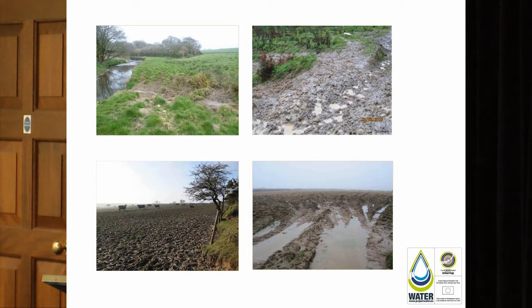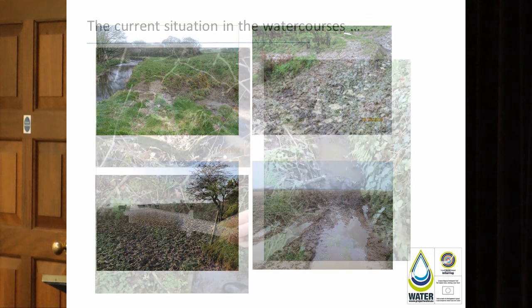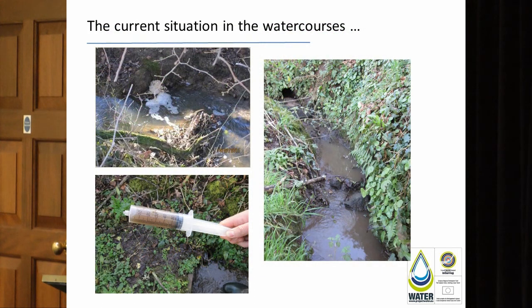So those are the types of things we're finding on the ground. It's quite common: poached ground, unrestricted livestock access, runoff, perhaps inappropriate practices, timeliness, maybe just caught out by the weather. But we're finding them across the region, and ultimately, of course, that connects to the waterways, the watercourses, and these are all photos that we've taken in the catchments we're working on. So you can see, again, the main issues are soil mobilisation, nutrient enrichment that's being moved and spread downstream.